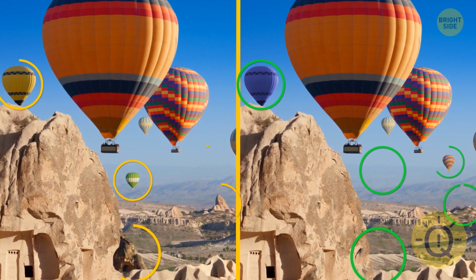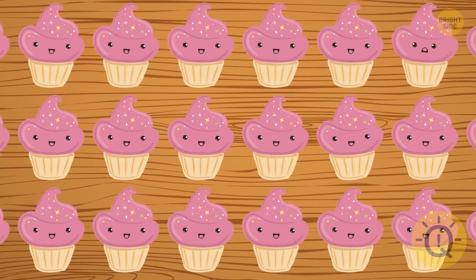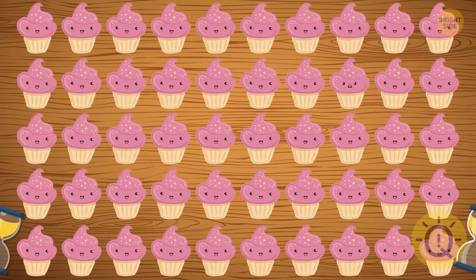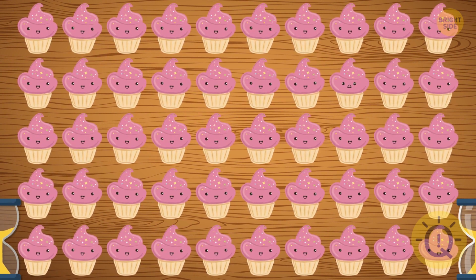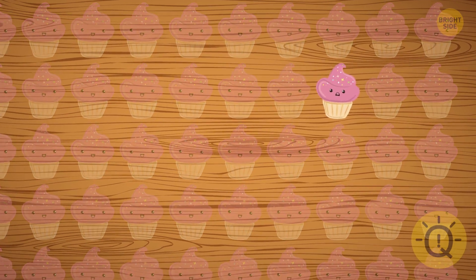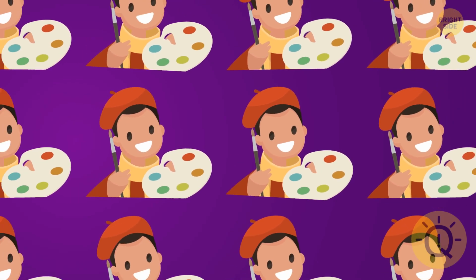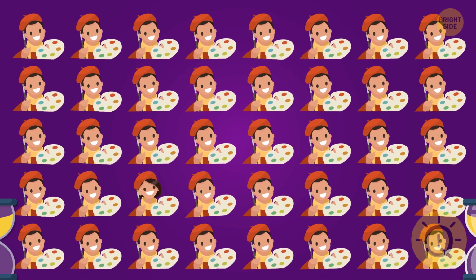Perfect. Prepare for takeoff. So much yum for one picture. One of these cupcakes is not like the others. Can you spot it? That was easy. If all these artists got together, they could paint the whole world. They all look alike, except for one.